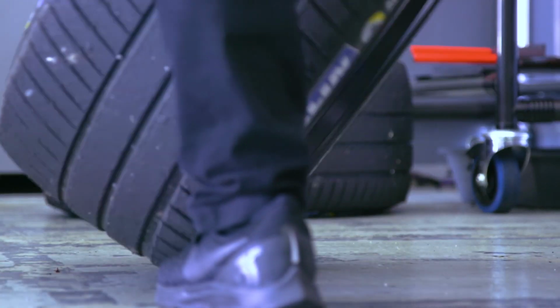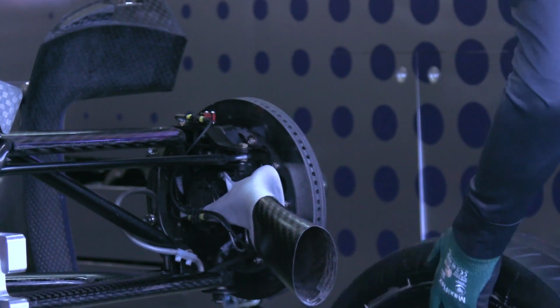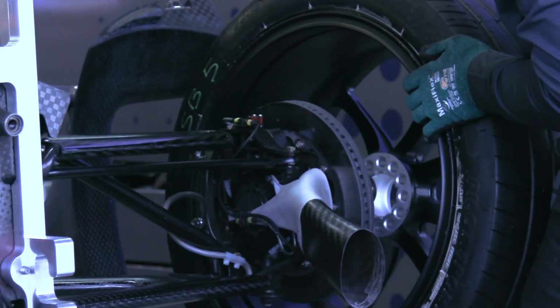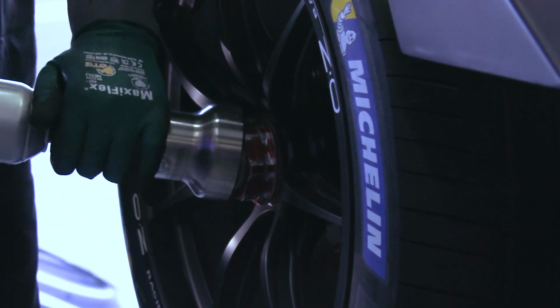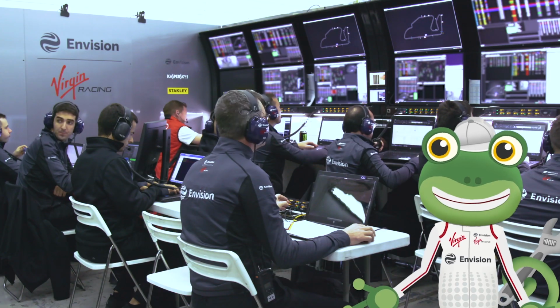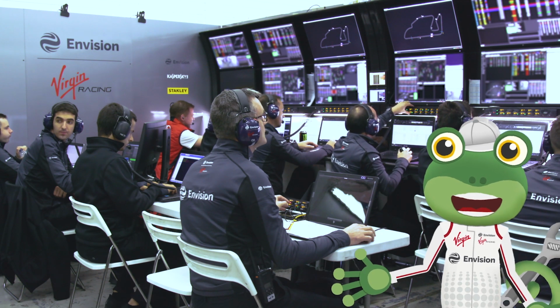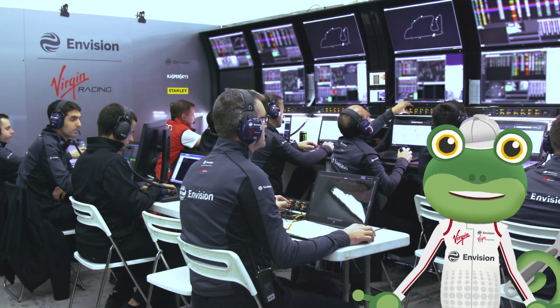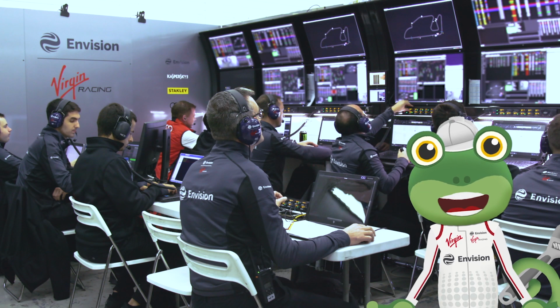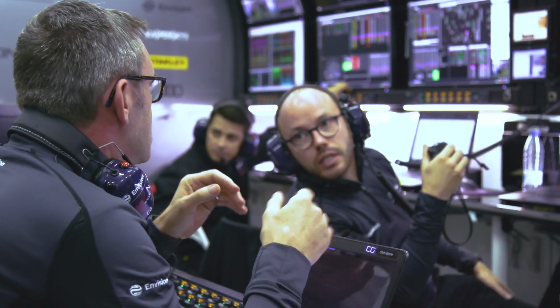The car's worn all its tyres on the track, burning all that rubber on the baking hot road. So we need a fresh new set. This is the control room, home to the clever technicians and engineers. It's their job to keep a close eye on the car whilst it's on the track and come up with new ways to make the car go even faster.